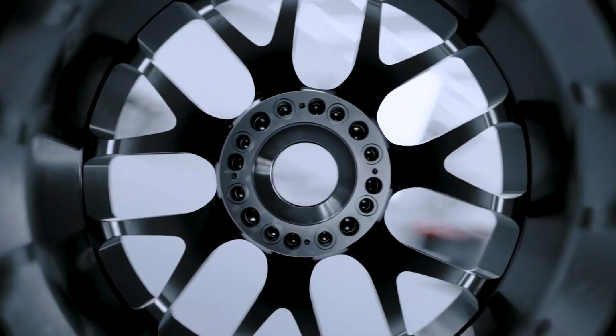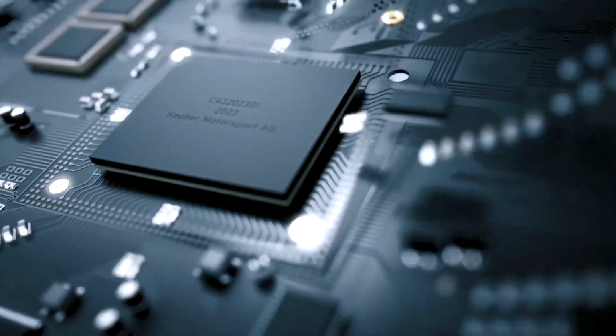In this video, we discussed several changes made to Alfa Romeo's brave 2023 F1 car and the influence of Red Bull on it. What do you think about these influences?